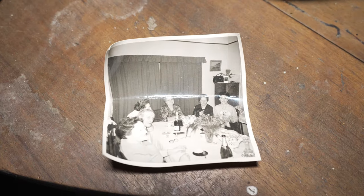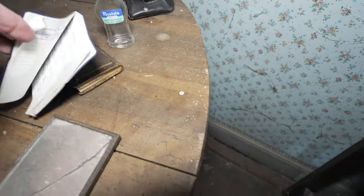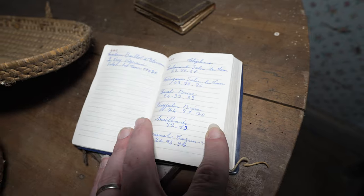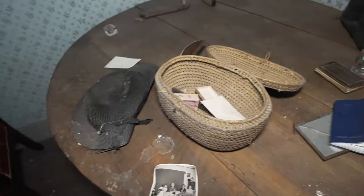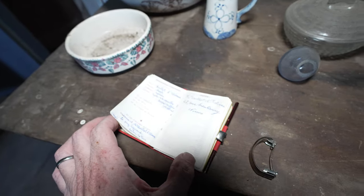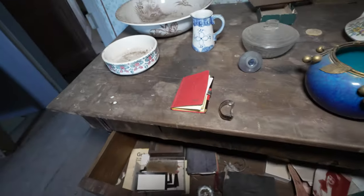And the photo. Wonder if that was taken here. Pocketbook, 1976. It's all written into, look at that. Written in again. Look at that. Crazy.